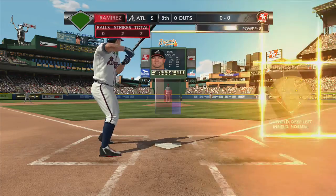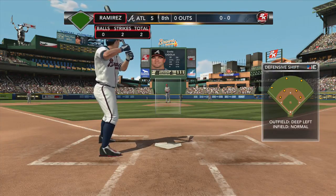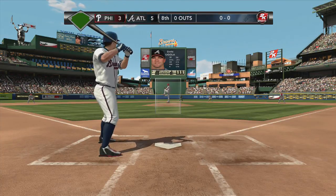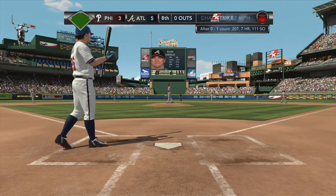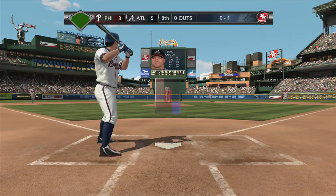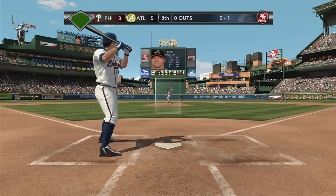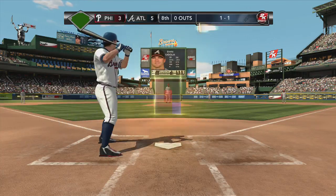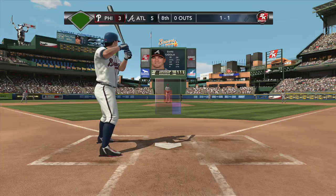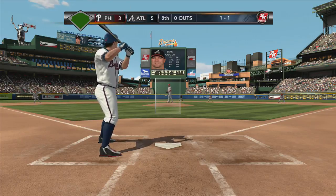And it's Dan Uggla to lead it off. He homered earlier in the ballgame. Took something off, and he swung on it and missed. 0-1. That changeup away is one of the most effective pitches because when the hitter's fooled, he starts to pull off the ball. He can only hit an inside pitch. He can't possibly reach the outside pitch unless he breaks down his swing.